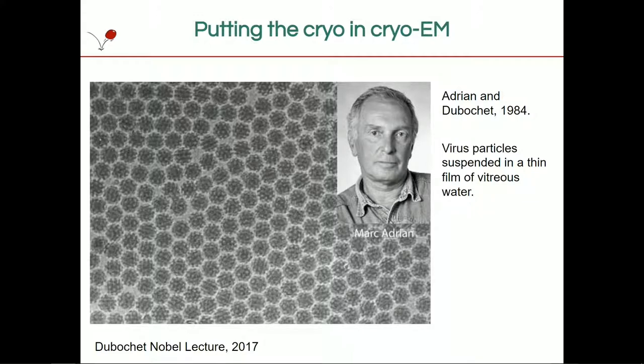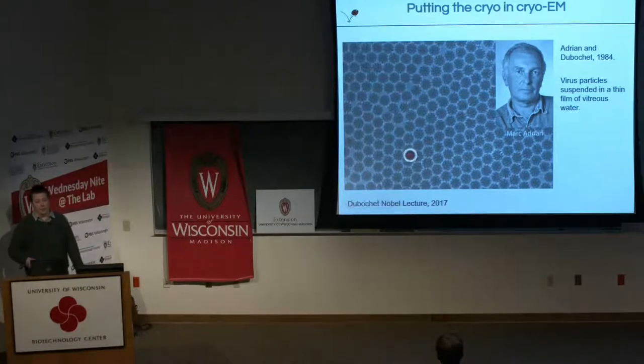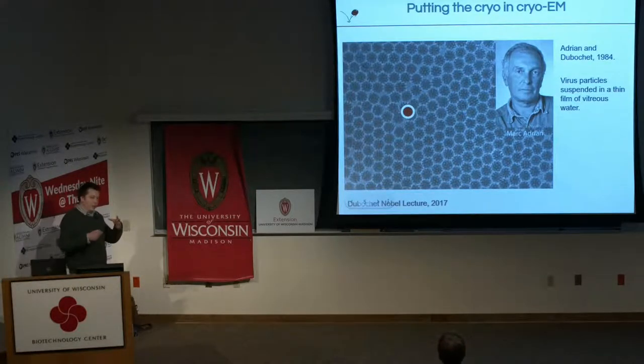Then you have your particle, and again, we're looking at viruses. A lot of early work in EM was done on viruses. You now have this embedded in that layer of ice, and you can image the sample directly. So anything you can get from this is the true sample, not just a stained representation.